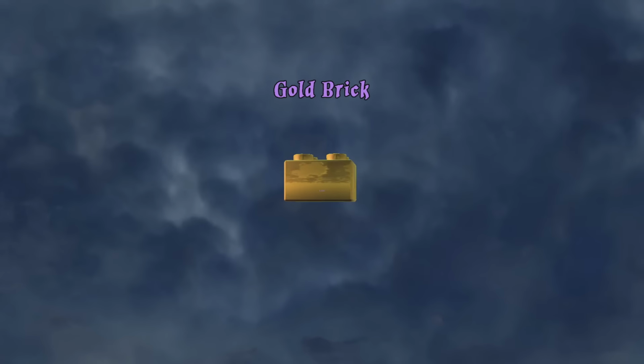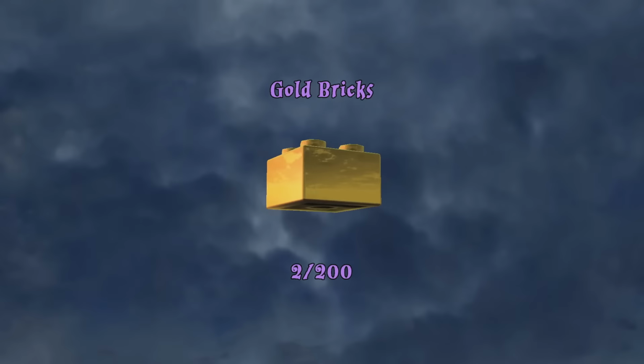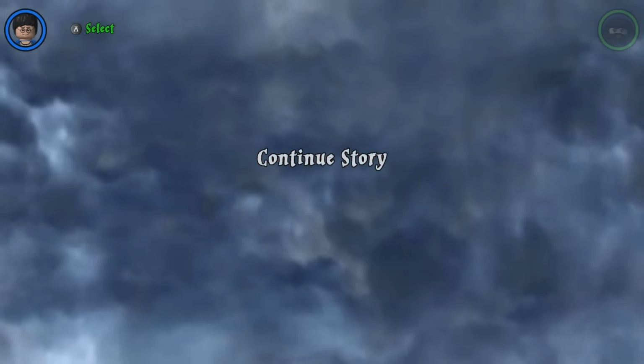Okay, so I guess these are all like side quests. Okay, gold brick. Zero. Oh, one out of 200. Oh, two out of. Oh, I didn't even realize that we collected any gold bricks. Okay, let's continue the story then.